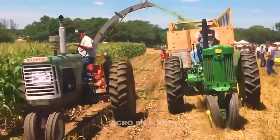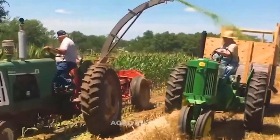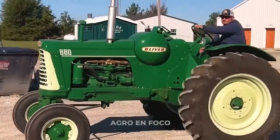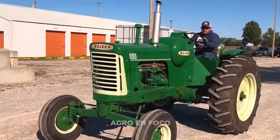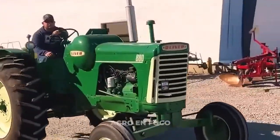The strength of the Oliver 880 began with its variety of models. The row crop version, with narrow or wide front wheels, was ideal for row crops like corn and soybeans. The wheatland version, with a wide front axle, was designed for flat terrain, typical of wheat and cereal regions. On the other hand, the high crop version offered high ground clearance, perfect for crops like cotton and sugarcane, which required greater elevation.